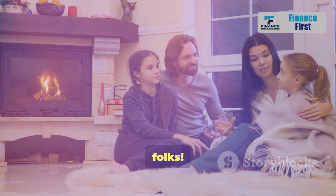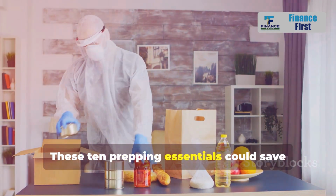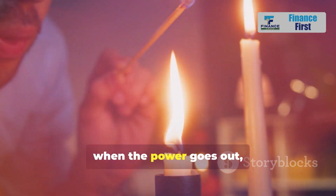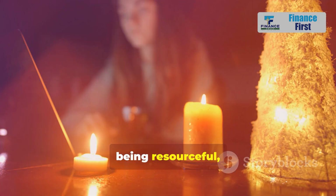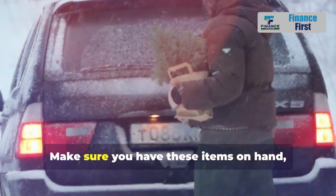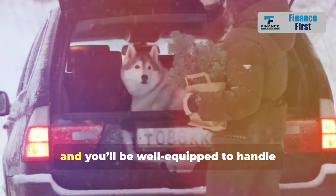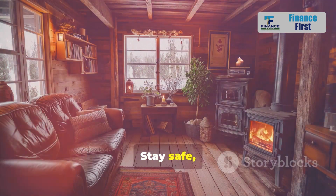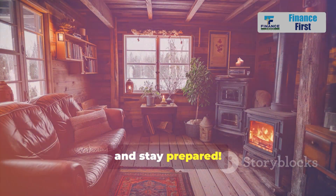So there you have it, folks. These 10 prepping essentials could save the day during a winter blackout. Remember, when the power goes out, it's not about panicking. It's about staying calm, being resourceful, and relying on your instincts and preparation. Make sure you have these items on hand, and you'll be well equipped to handle whatever winter throws your way. Stay safe, stay warm, and stay prepared.